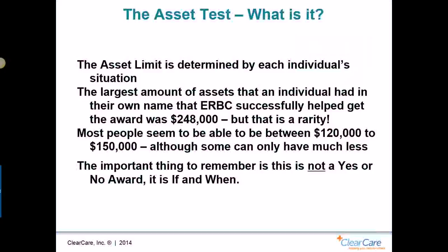And we have been successful getting the benefit for anybody who has $80,000 or less, as long as they've passed the income test. So if you run into anybody who says, oh, the rules have changed, now you can only have $30,000 or $40,000 or $60,000, that person either doesn't know what they're talking about or they have some hidden agenda and are looking to relieve your client of their so burdensome cash, because we can get it for anybody who has less than 80.